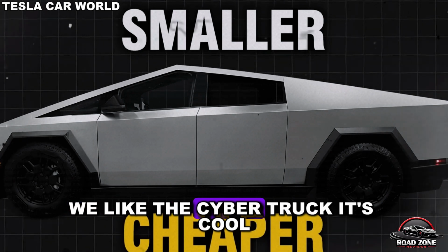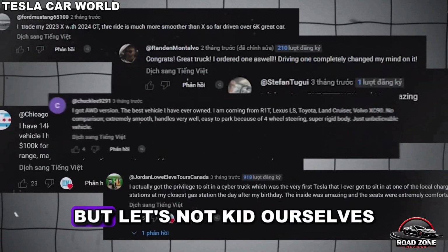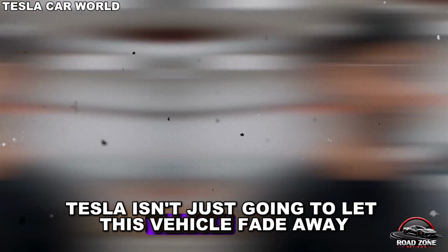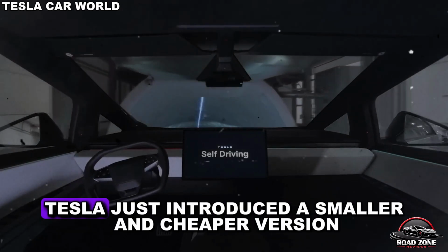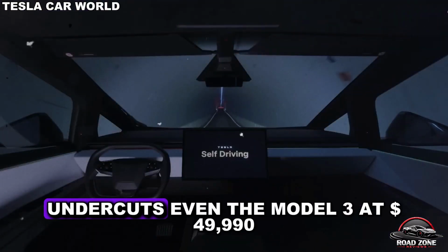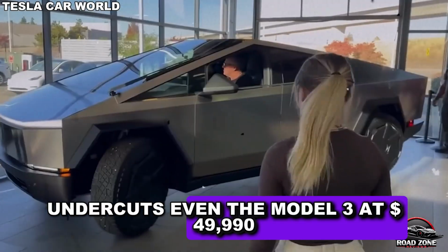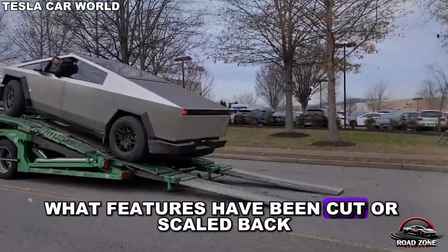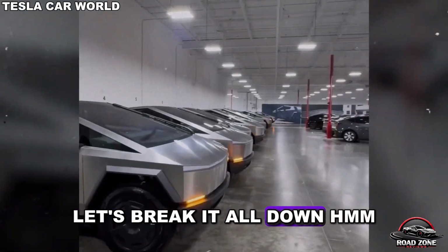Look, we like the Cybertruck. It's cool, futuristic, and has a cult following, but let's not kid ourselves. Tesla isn't just going to let this vehicle fade away. To make the Cybertruck more accessible, Tesla just introduced a smaller and cheaper version, with a starting price that undercuts even the Model 3 at $49,990. So what's different? What features have been cut or scaled back? Let's break it all down.